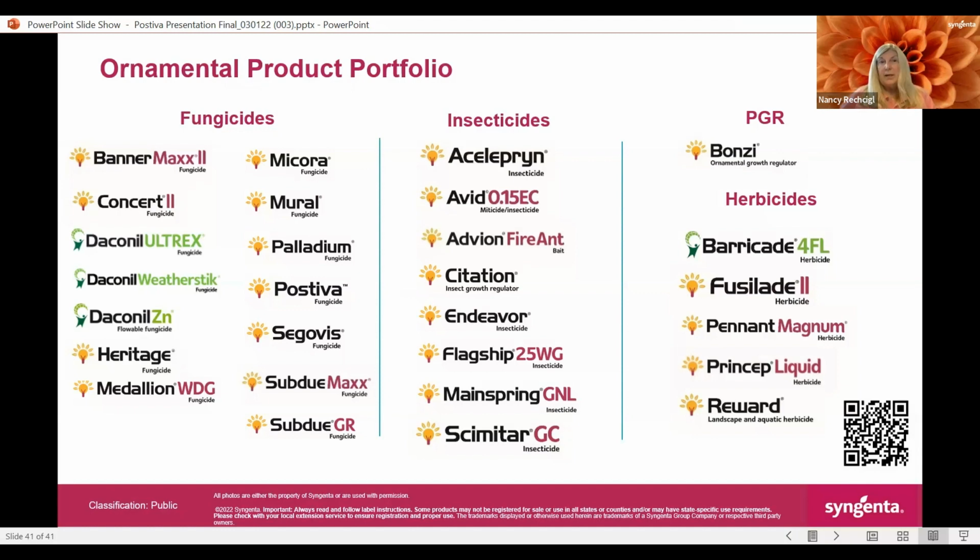For outdoor nursery use, we recommend a rotation of Concert, then Mural, then Palladium, and then Postiva. All of those represent different modes of action, and so you really have some nice products to choose from. Again, that's going to give you some good residual activity.